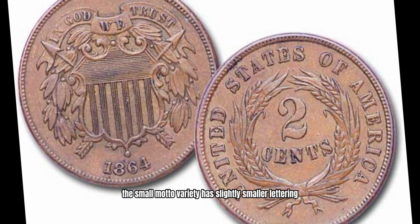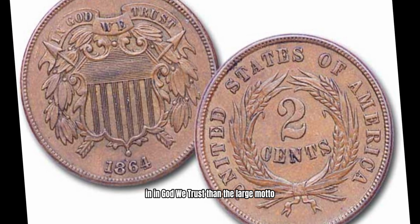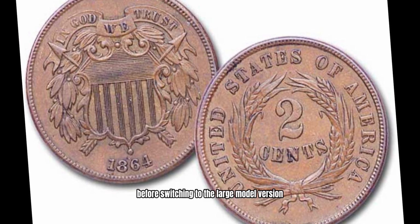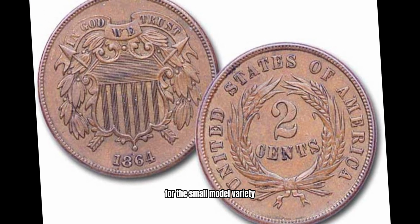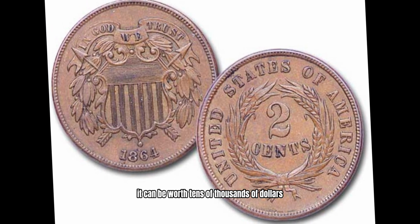The small motto variety has slightly smaller lettering for "In God We Trust" than the large motto. This version is rarer because it was only produced for a brief time before switching to the large motto version. Due to its rarity, collectors are willing to pay a premium for the small motto variety, and in high-grade conditions, it can be worth tens of thousands of dollars.